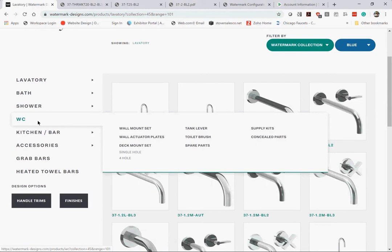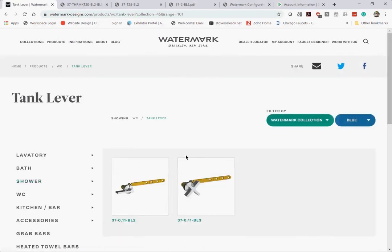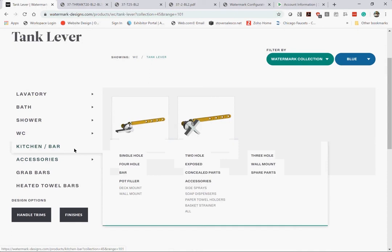One of the things that we have fun selling are these tank levers. You can actually buy a universal tank lever in either one of those two handles, the BL2 or the BL3, and that will fit on most, it's not always, but most every front or side mount trip lever toilet.